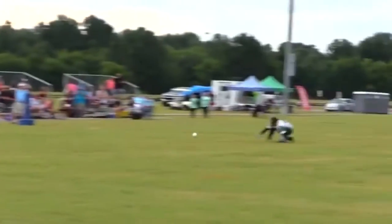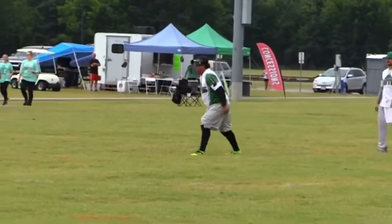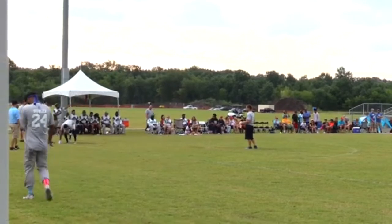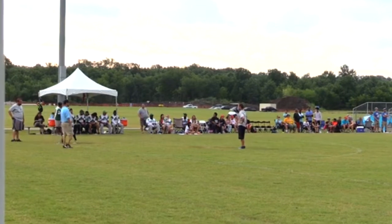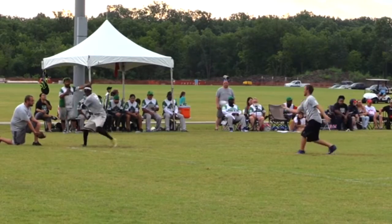Another grounder towards Richie. Hits Richie in the chest. Richie's got it up and out of there. Yeah, I'm telling you, you can't hit it towards Richie. Corey White's back up. He's 1 for 2. Both hits to the left side, L3, L4. Most frequently used spots right there.